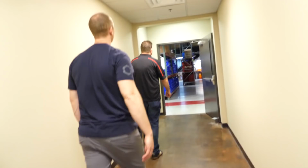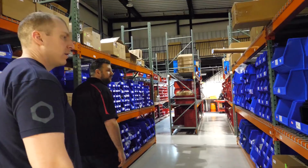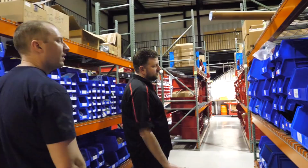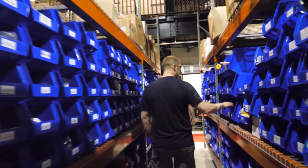So this particular room would be the last room of the original building. Right now it's essentially cable bits for both brands. Nothing finished goods, but just pieces for kits, whether it be bolts and hoses and God knows what else. Red bins being APR, blue bins being Dinan. That's smart, yeah. This will be changing at some point as well.